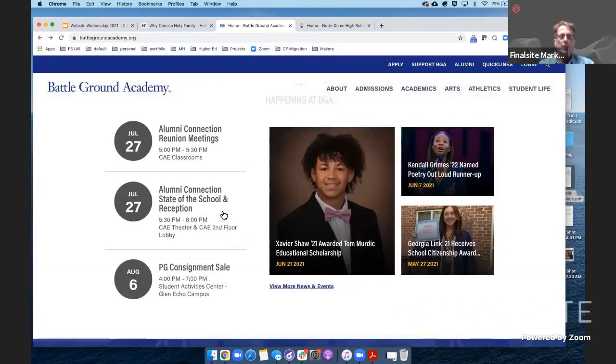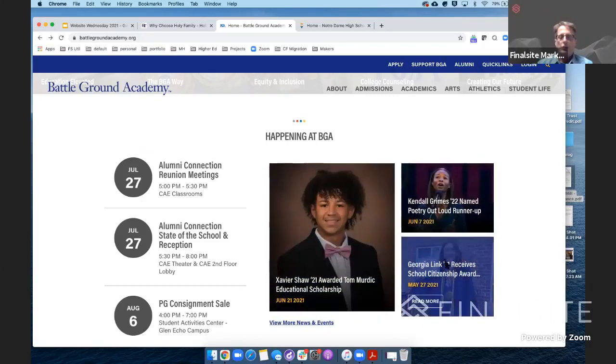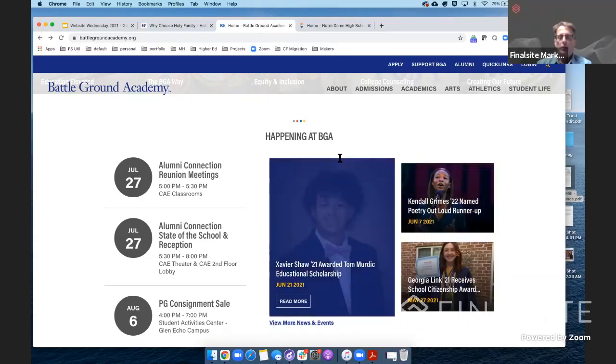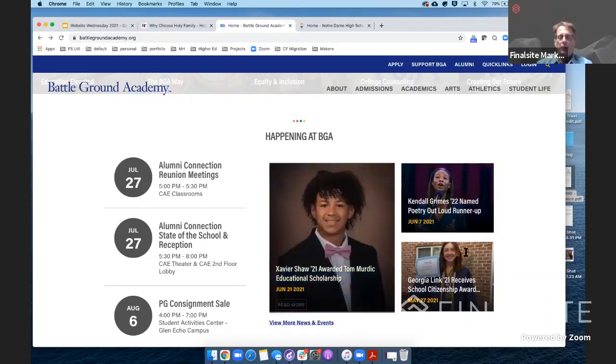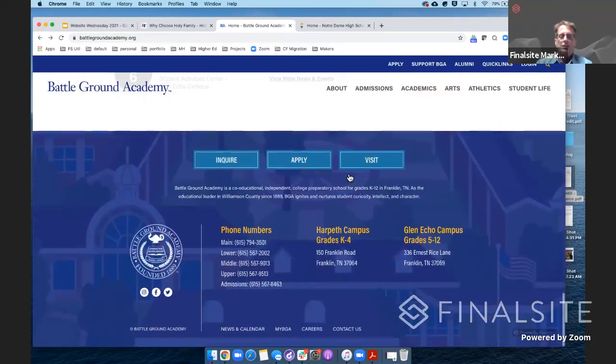Those are just little things that can really make a difference in terms of a family's perception. I really like the Happening at BGA, and I like it because you've got a couple of events and a nice design, and then you've got some featured news, but it's not just a traditional lineup. It's got one big one and then a couple of little ones. So it's just visually interesting. And then here, just a different layout as far as inquire, apply, visit. And I was intrigued by this piece of art behind it.